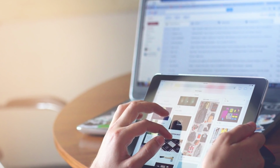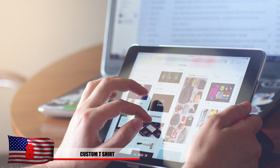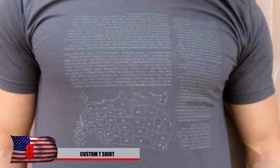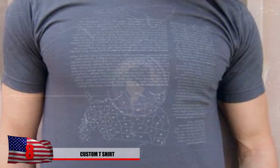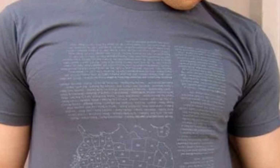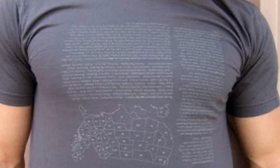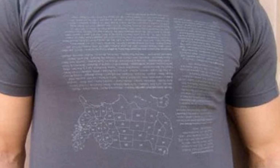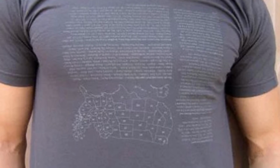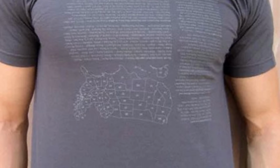Number 8. Custom T-shirt. There are so many websites out there that will custom make T-shirts with different logos on it and whatnot. But what if your T-shirt logo just so happens to have all the answers of your US geography test? If your teacher is old enough, they might just think it's a new trendy fashion statement among all the kids who seemingly never study. And why are state capitals always such small cities that no one ever goes to? How do people not cheat when our founding fathers purposely made it so difficult for us?